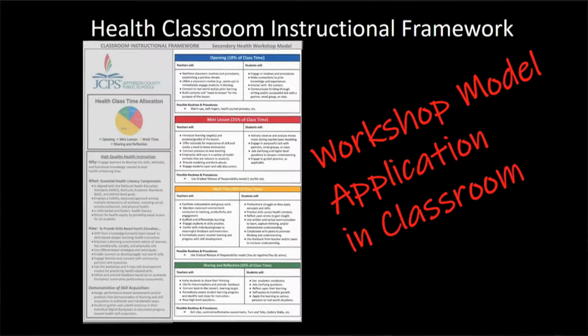So, for all these reasons, Jefferson County's health educators have shifted toward using a skills-based approach to health instruction in order to better achieve this goal of equipping our learners to develop the skills, attitudes, and functional knowledge needed to lead health-enhancing lives. Workshop model is the best model for teaching and learning this skills-based approach in health education. We have recently developed this classroom instructional framework for our secondary health classes.